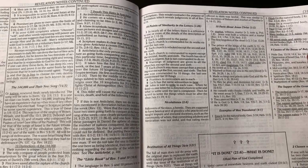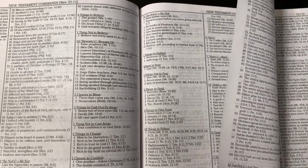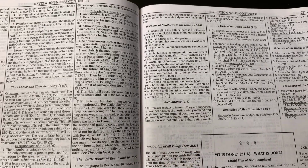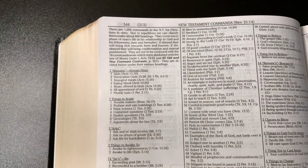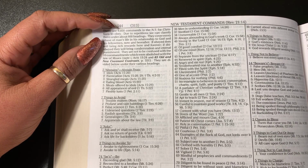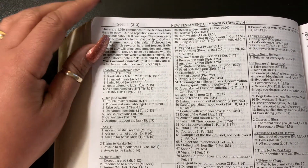Look at this. This is just a little box. Okay, wait. Lord, have mercy. New Testament. My God. This is amazing. Woo, Lord, have mercy. Now, I know y'all can see this. Look, there are 1,050 commands in the New Testament for Christians to obey. Did you know that? I didn't.